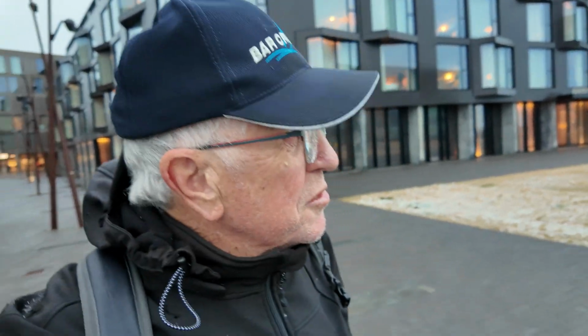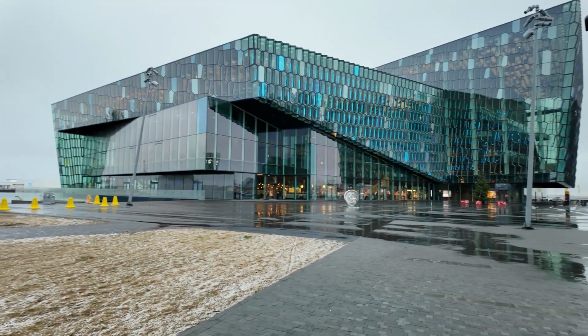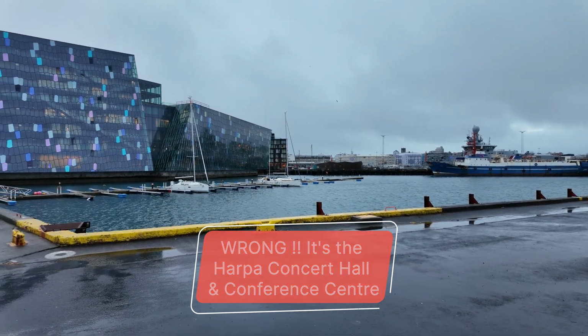Well, it stopped snowing for a little bit anyway, but very light drizzle. Just doing a walk around Reykjavik. I'm at the cultural centre, I think. I'll spin around and have a look. It's not the cultural centre, it's the harbour, concert hall and conference centre.